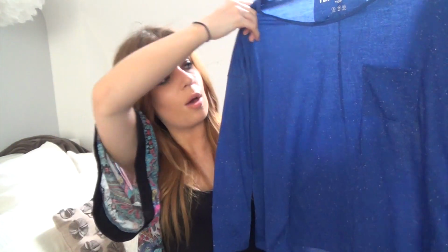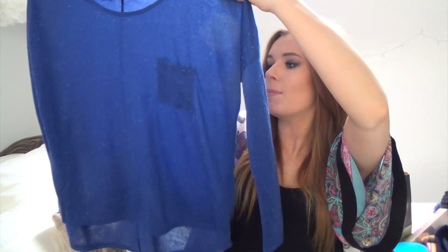There was this blue top which has got a pocket on it and it's got a really nice texture. I'm not sure what you call this texture where it's kind of bubbly white, but I got it in a kind of royal blue colour, and they're quite baggy as well, so even though this is quite a small size, they're quite nice and baggy and long.